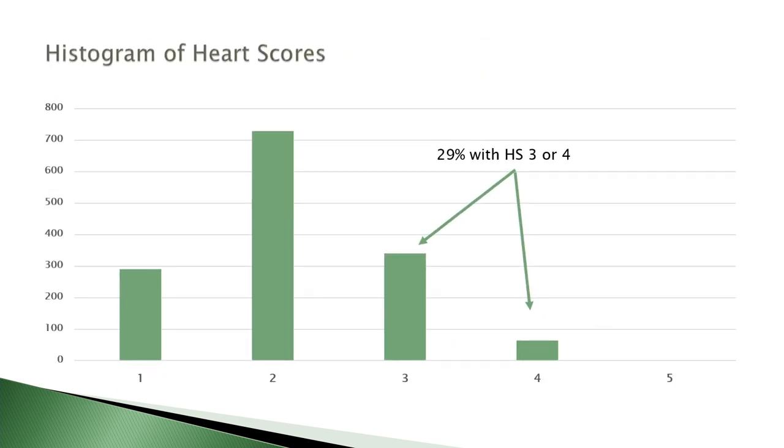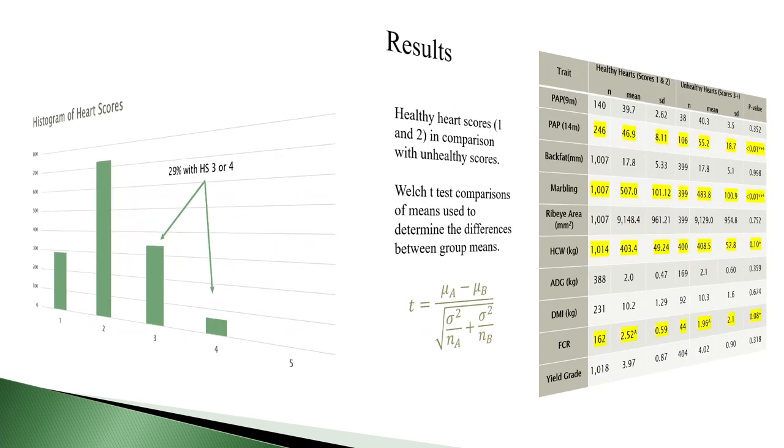In this data set, this is our distribution of heart scores, with the scoring system of 1 to 5. Ones and twos are variations of normal, and threes, fours and fives are all animals that are experiencing heart failure. In this population, we're seeing 29% of the animals come across with some form of heart failure. In other populations that we work with, that number is as high as 50%. So it's a pretty big problem.